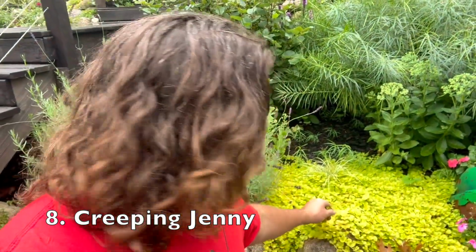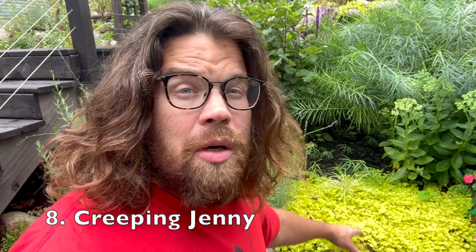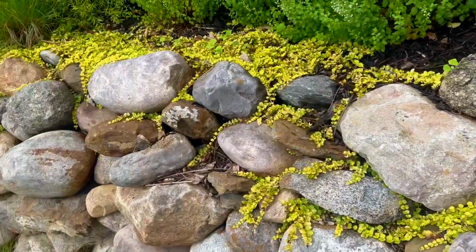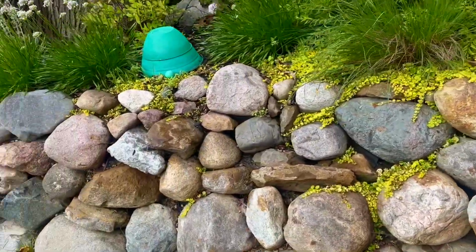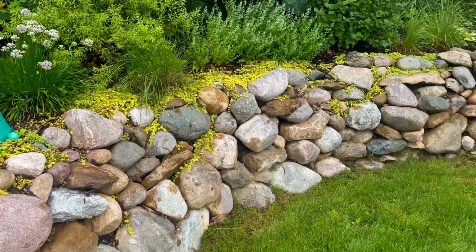This is Creeping Jenny. A lot of people know of Creeping Jenny as an annual. What I found out is it's a perennial, and it does stick around. It works great in rocks, so you'll see it throughout our garden, but it's a really wonderful plant. The deer do not touch it. It's a beautiful lime green. I love the color, the foliage shape, everything, and it's a fast grower. You actually have to keep an eye on it to make sure it doesn't overgrow your garden. But this is another one the deer leave alone, and it looks beautiful.